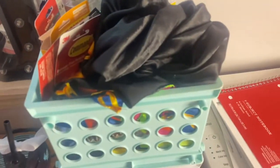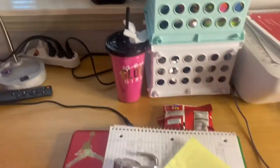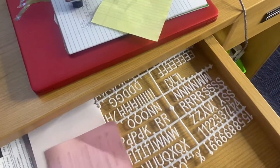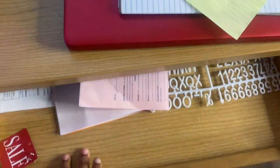So right here I got all my pencil needs and more school stuff. Have my cup I got from Steam Night up here, personal hygiene. You see all that good stuff. And right here, not much. These are the things that go on that board. Need some of the residential forms, and I have my immunization records right there if you're with me.